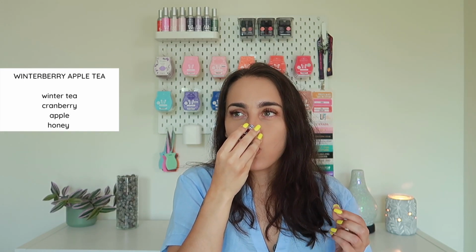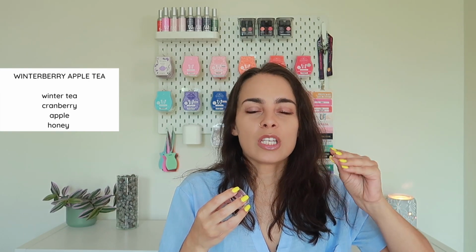Honestly, when I'm smelling this, I don't really pick up on the cranberry, maybe just a tad bit. What I'm smelling is cinnamon. So I think the winter tea is maybe a little bit of cinnamon in there. So I'm smelling cinnamon, I'm smelling the apple, and I'm smelling the honey. The honey is not super strong. I'm not really the biggest fan of honey in incense, at least from the ones that I've smelled with honey so far. But I really get cinnamon, apples, and then I get honey that really just changes the vibe of the scent. So beautiful.